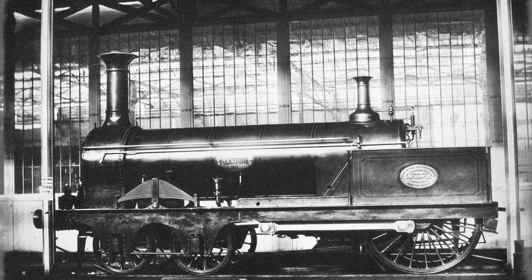It was exhibited by Thomas Russell Crampton, the inventor and patentee of the design, which featured a low boiler and large driving wheels located behind the firebox.